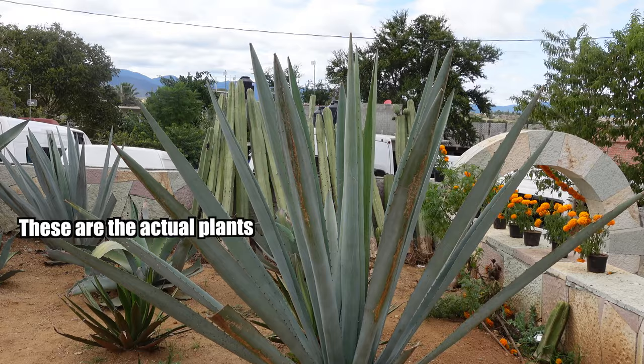It actually kind of smells like it. Not that I would know. And yeah, let's see how it tastes. Yeah, it's good. It tastes really good. Earthy and plant-based, like weed.